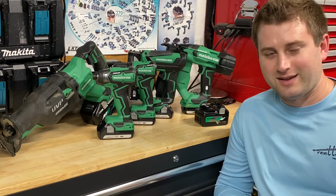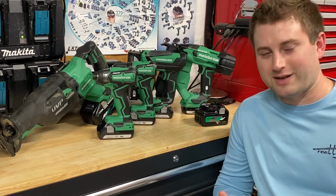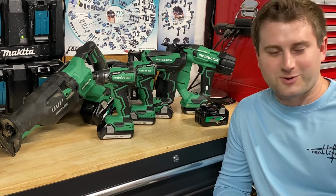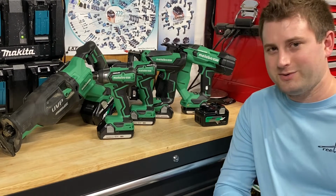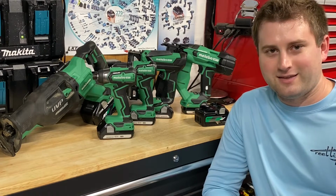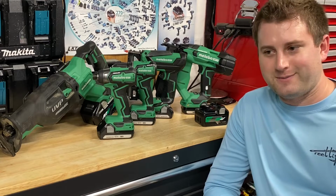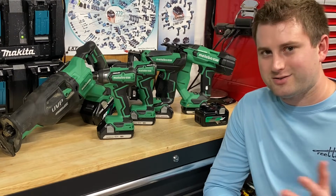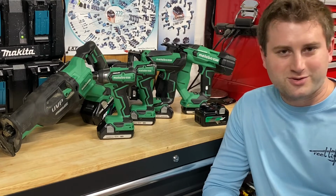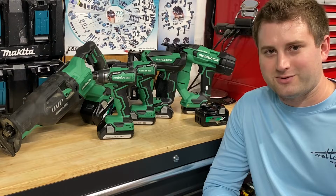Now, Hikoki in the rest of the world generally has a much larger lineup of power tools, whereas for some reason here in the US, we get a rather small selection. If you want to find it in stores, it's mostly going to be at Lowe's. They generally have just a small little spot for the tools, maybe 20-ish tools. They don't have any outdoor power tools, unfortunately. What they do have is a rather solid selection of power tools.